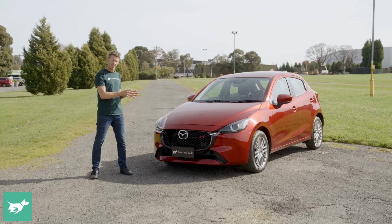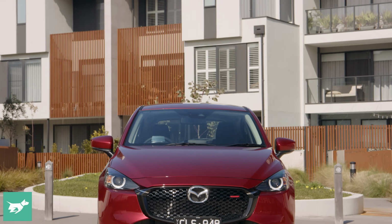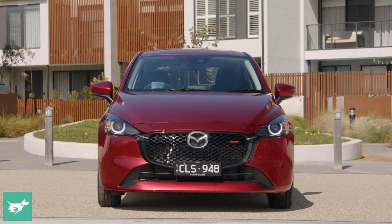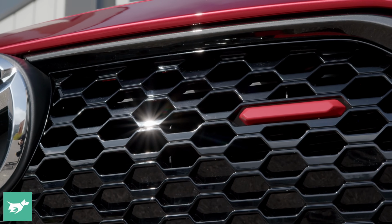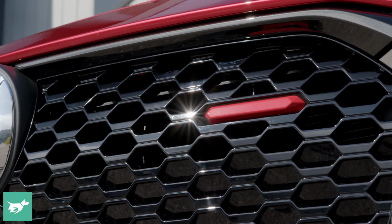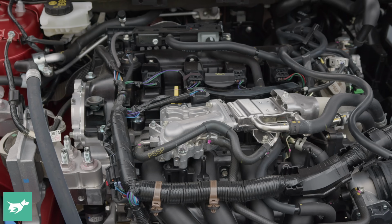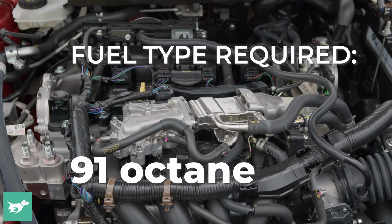And then the car beside me is the mid-range Evolve. Mazda expects this one to be the volume seller with about 40% of all sales. This one, again, automatic only, and $26,000. The range topper is called GT, that's about $27,500, and again adds just a little bit more kit. So just small incremental changes between the range.